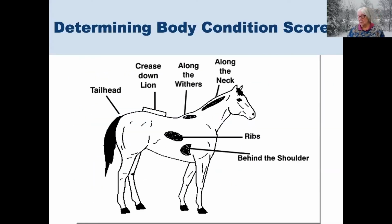We'll go on and talk about determining body condition scores. These are the places that you look. I think Beth had mentioned these a little bit. You can look along the neck, where the crest of the neck will be nice and full. Right along the withers should have a nice fat pad.